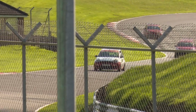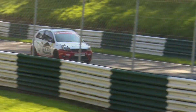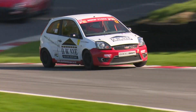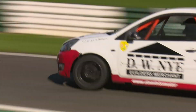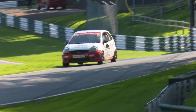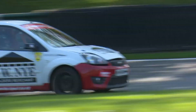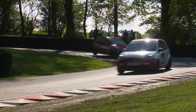So the points are going to be very interesting as we head to Snetterton, bank holiday weekend, and Nye looking pretty good here. It will be 3 appearances on the podium out of 3, with that 3rd place in race number 1, and then a brace of wins to wrap things up. You've still got to bring the car home, but it's not missed a beat as far as I'm concerned all weekend. The DW Nye car looking resplendent at the moment ahead of James Waite, who also has had a good weekend.